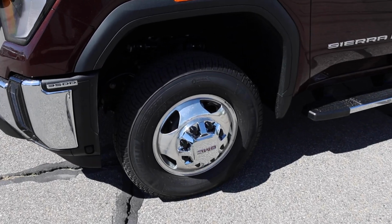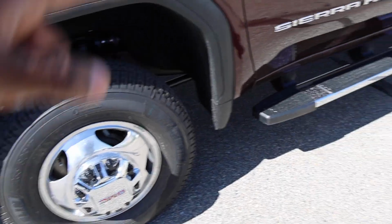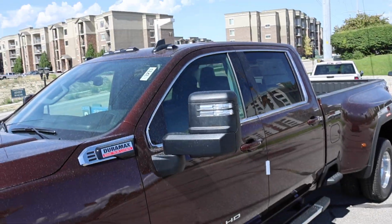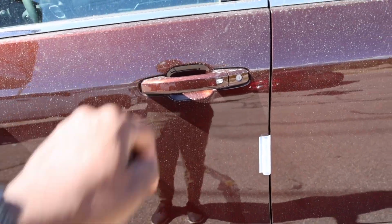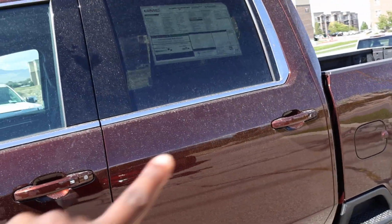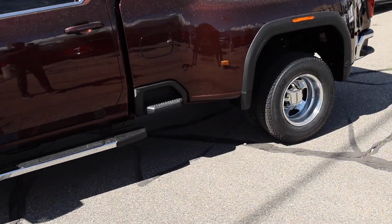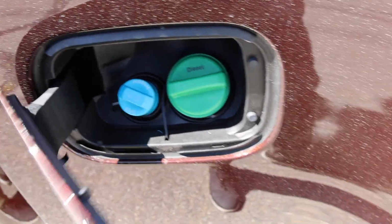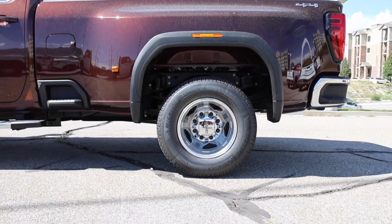Now these are going to be wrapped in an LT 235/80/17 Michelin tire, which is nice. Independent front suspension. And you guys have your running boards on the side there. Now these mirrors are going to be pretty basic, so they don't power fold, and you have to pull them out to put them in tow mode, and there is no reverse light right here. But hey, for the price point, not bad. Smart key system with painted door handles, and there is chrome around the windows. 8-foot bed, 36-gallon fuel tank with a 7-gallon DEF. Now I love the steps on the side of the bed. And here's just a better look at the wheels in the rear.